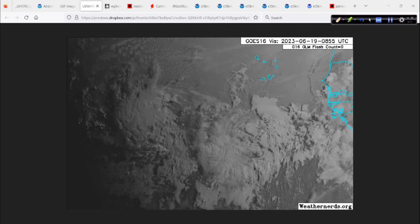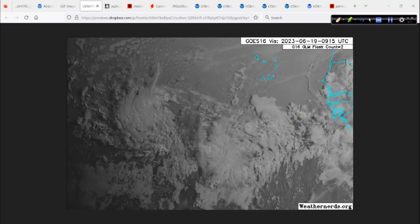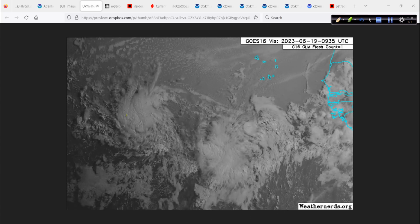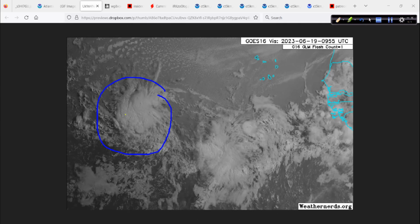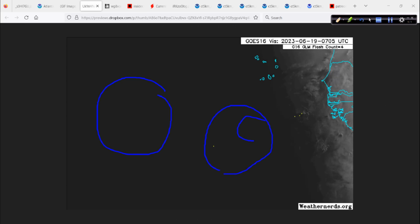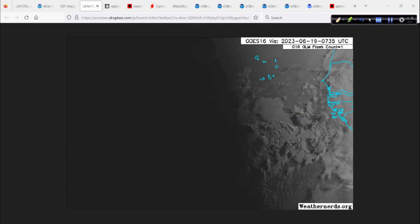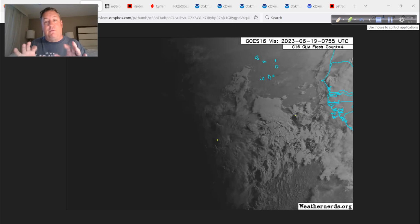All right, so let's take a look at the visible satellite shot, and this is from Weather Nerds. The prior animation, of course, from Tropical Tidbits, a lot of different sites that we can take advantage of out there to show you these wonderful animations and so forth. There's 92L trying to get itself together, and here's 93L now, newly designated 93. You can see some turning associated with that, and there's another system coming off. Now look, this is a visible satellite picture. It's black and white, but it's still visible.